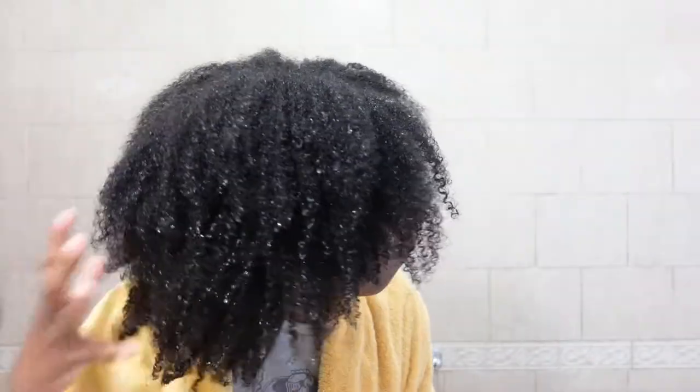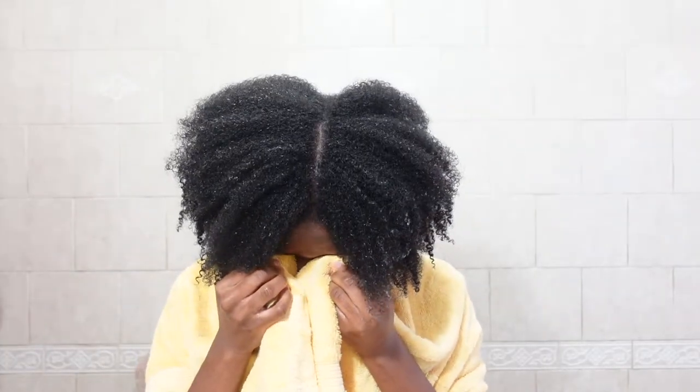This is what my hair is looking like, guys, after the deep condition with the steam cap. I can definitely say, y'all, that I would recommend that steam cap to any natural hair person that's looking for some good deep moisture. And what I really, really like about the steam cap is that my roots itself really feel soft. And that's honestly what I was going for.